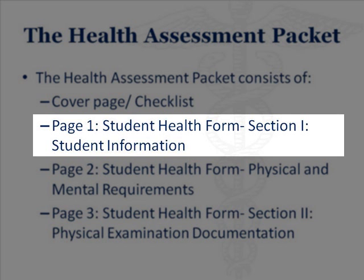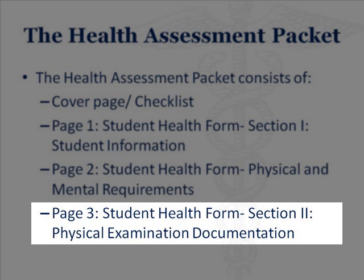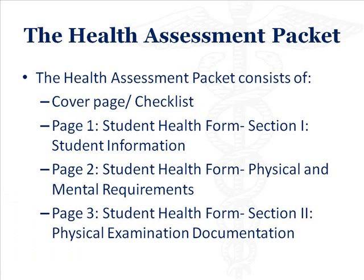The first page is a student information form. Page 2 covers the physical and mental requirements for your program, and page 3 is a form that will document the results of a physical exam that you will need to have completed. Let's discuss each of the parts of the packet in greater detail.